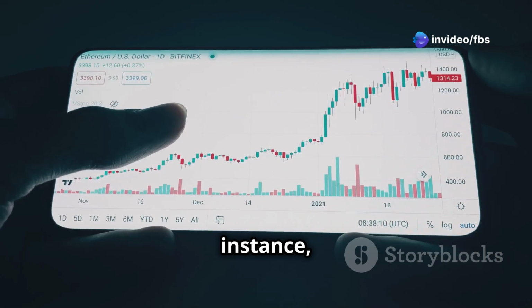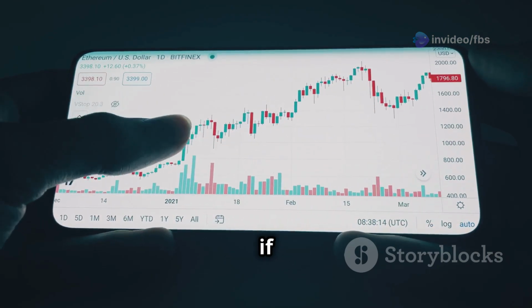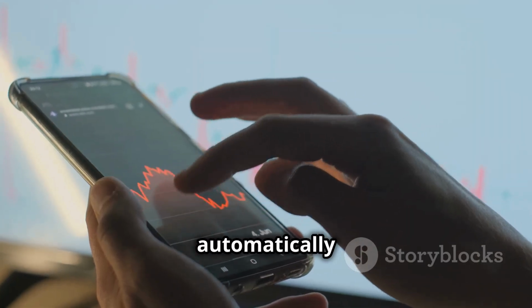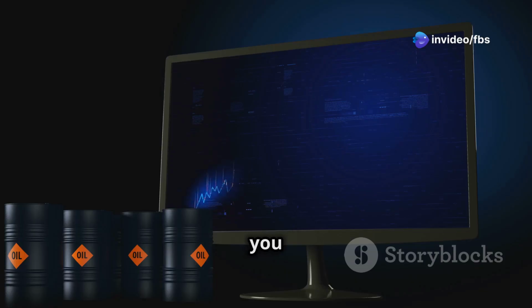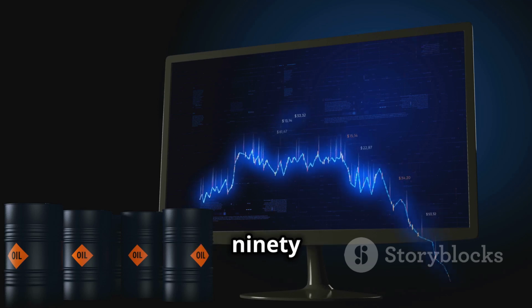A limit order specifies the price you're willing to pay or accept. For instance, if you place a limit order to buy at $95, the trade will only happen if the stock drops to $95. A stop-loss order automatically sells a stock if it drops below a certain price, protecting you from heavy losses. For example, if you own a stock worth $100 and set a stop loss at $90, it will sell automatically if the price hits $90.